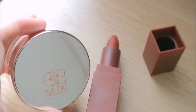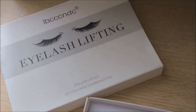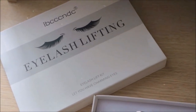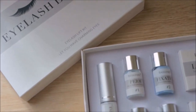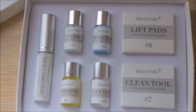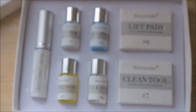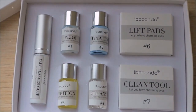Next Shopee find is this eyelash lifting kit, which I discovered from my friend Shar. She actually did her lashes and it lasted her a month. That's why I decided to buy this as well to touch up my own lashes. And if you want me to do a tutorial, let me know in the comments section. I'll definitely do it for you guys.